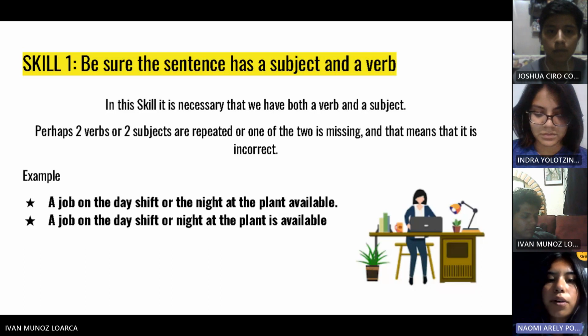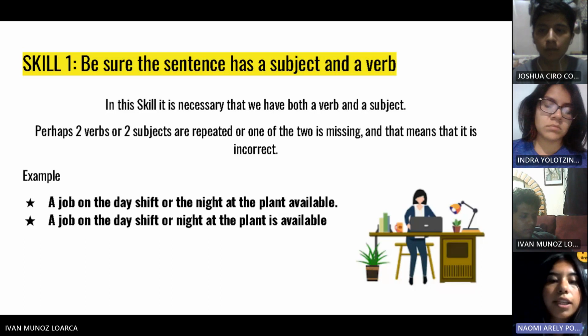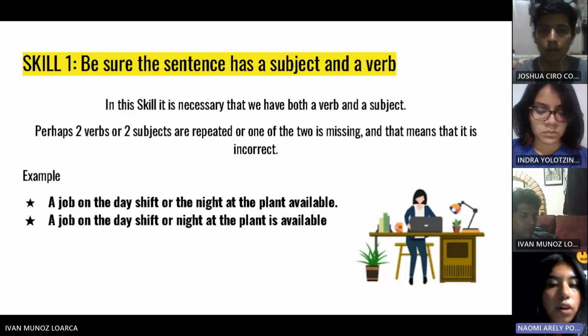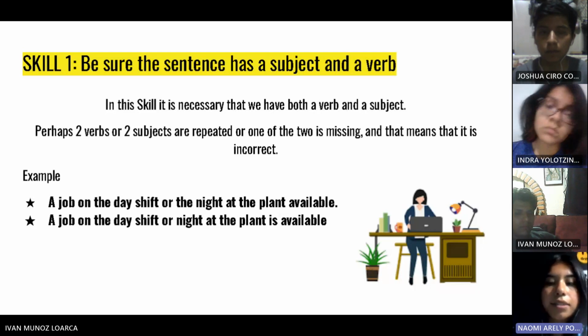The subject provides information about who or what is performing the action, and the verb describes what action is taking place. For example, a job on the day shift or the night at the plant available. This sentence is incorrect because the sentence has a subject, job, but doesn't have a verb. The correct sentence would be a job on the day shift or night at the plant is available. The next, please.